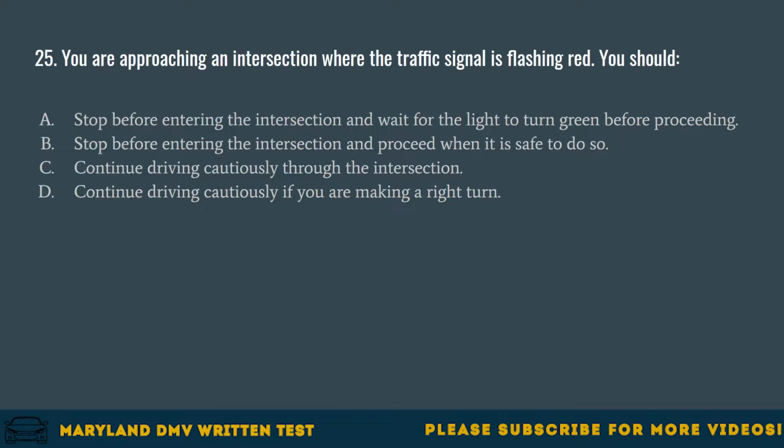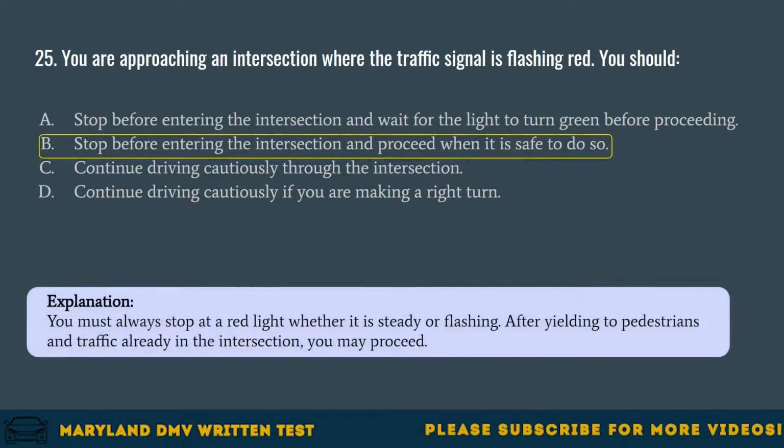Continue driving cautiously through the intersection. D. Continue driving cautiously if you are making a right turn. The correct answer is B. Stop before entering the intersection and proceed when it is safe to do so. You must always stop at a red light whether it is steady or flashing. After yielding to pedestrians and traffic already in the intersection, you may proceed.